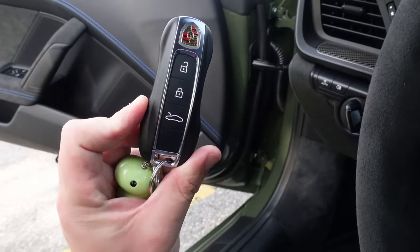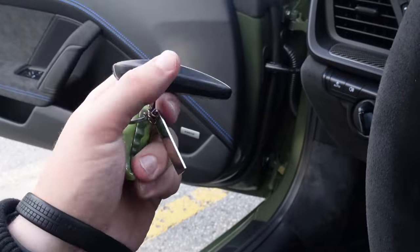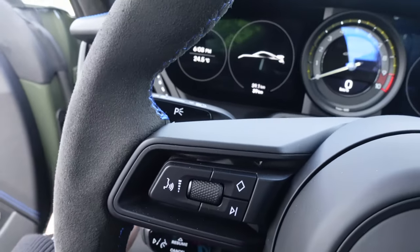Another thing is the key is different. If you know your Porsches, you'll notice this one's a little bit thinner here, but it's a little bit wider. It just looks a little bit more modern, and also Jason has this dinosaur keychain. But yeah, let's start it up and see what it sounds like.